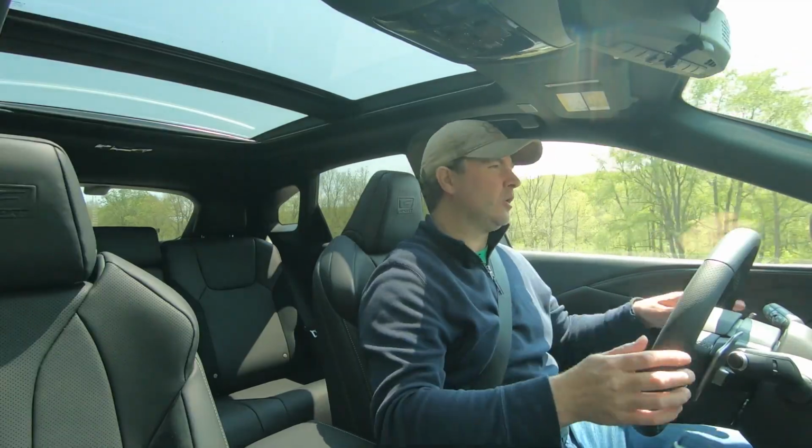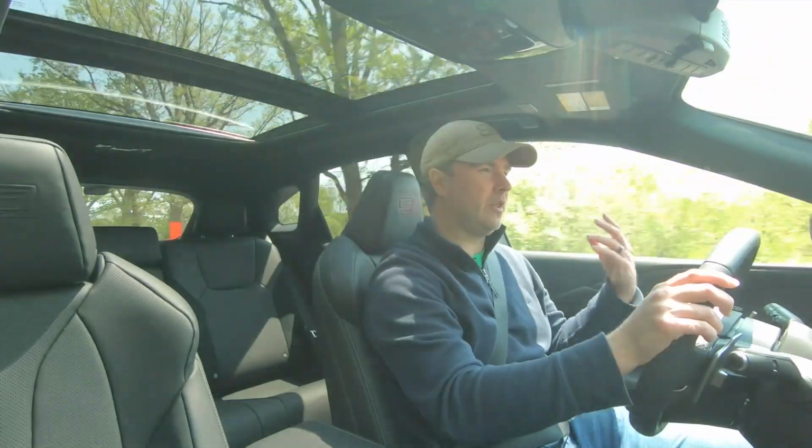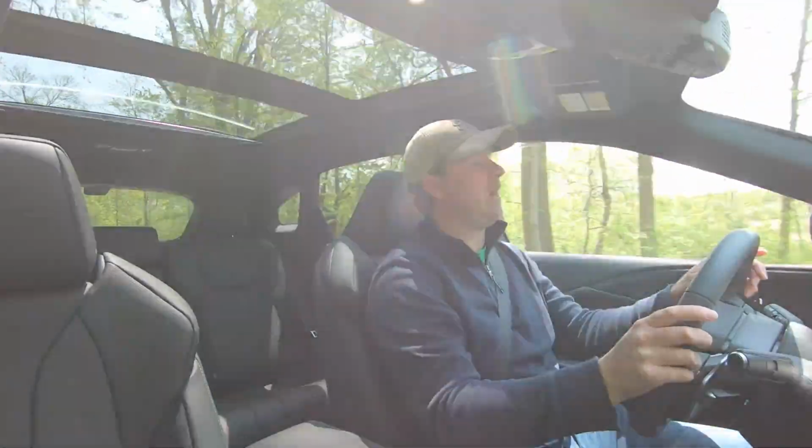But that is paired with 2 electric motors, and that makes a grand total of 246 horsepower and 233 pound-feet of torque. That gets paired with an eCVT transmission and is only all-wheel drive, and that's because one of the electric motors is on the rear axle, so you get all-wheel drive, but without a drive shaft.